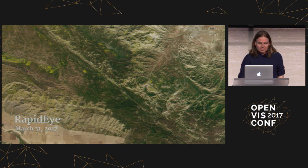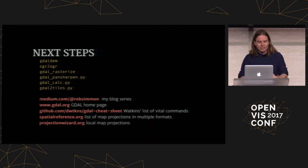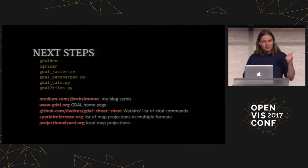So hopefully I've given you a fairly good introduction and maybe comfortable enough to start looking into this on your own. Some functions I'd encourage looking at are GDAL DEM and OGR to OGR. There's some ways to rasterize vector data. You can pan sharpen low resolution data with high resolution data. And then you can do band math between like the red and near infrared bands, like addition, multiplication, subtraction, to do some fairly sophisticated analysis purely in GDAL.